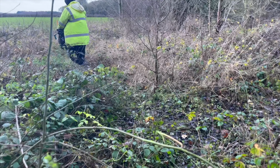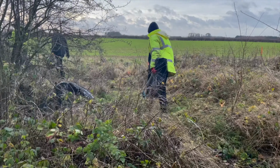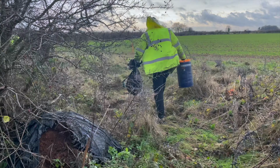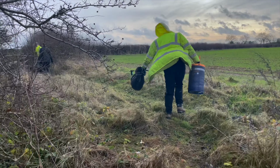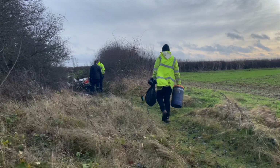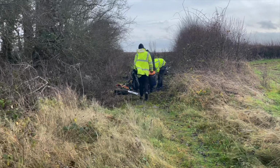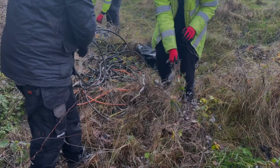In fairness, this was a horrible morning over the festive period, and the boys were paying off their partying with us by coming out and clearing up the site a little bit. So they did a stellar job. Day one of clearing up rubbish, and it was really windy, wet, cold, miserable. It was raining, but horrible stuff.